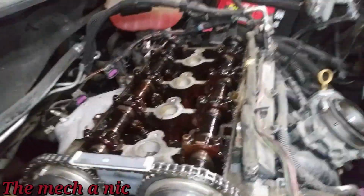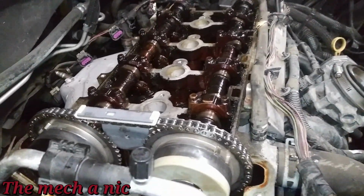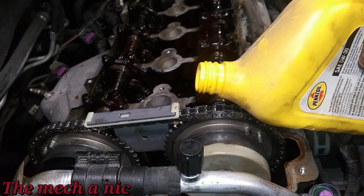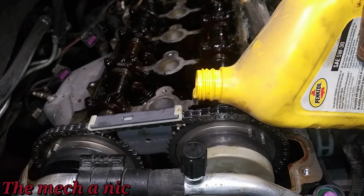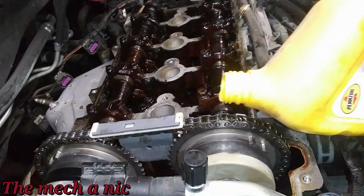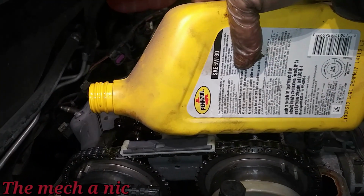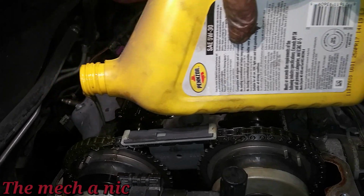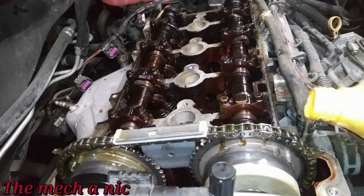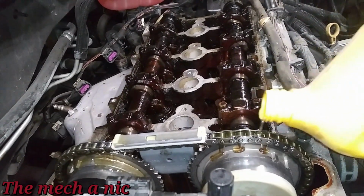Now, because of the state of this engine, I want this timing chain to get oil as fast as possible, so I'm just gonna pour some new oil right here on the chain. Nothing crazy, just to get it started. Have some happy little bushes. There we go. Drink up, little buddy.